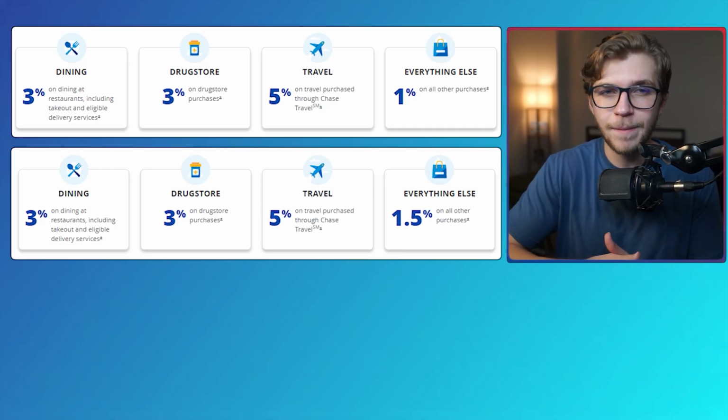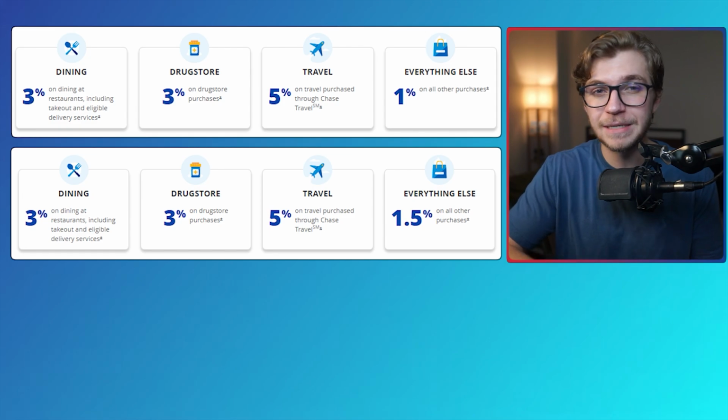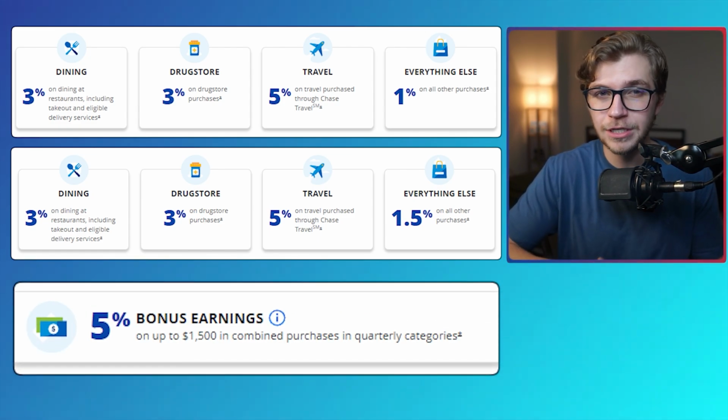Where the cards slightly differ is in how they earn Ultimate Reward points, and as you can see by these two images, both cards are incredibly similar, but the Chase Freedom Flex has rotating 5x points quarterly categories similar to the Discover it. Every quarter, Chase unveils the categories that will be included for the Chase Freedom Flex's 5% cash back.